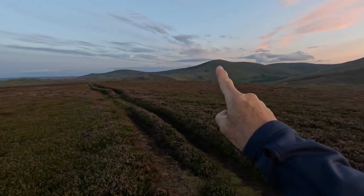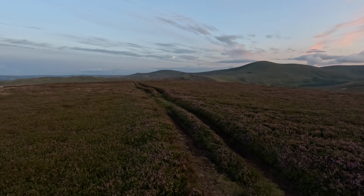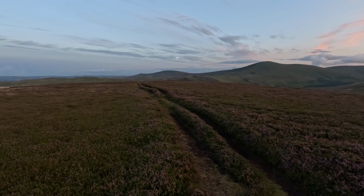So this is Hedgehope Hill, and we've got rising an enormous moon. I think this might be the start of the blue moon.